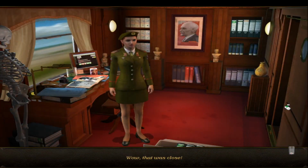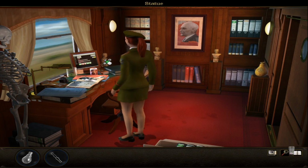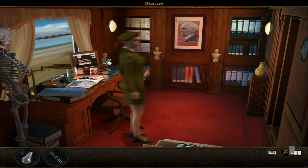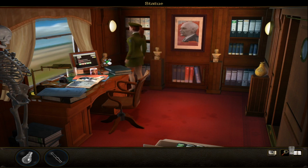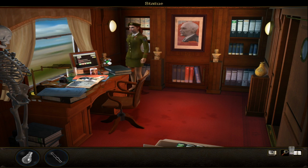Phew, that was close. Okay, let's try this again. If anyone has information about any scientists on board, then it is this Sidorkin guy. In his function as the scientific leader, he must have hidden the information somewhere. What do we got here? A statue. Take it. Oh, I can turn the statue, but I can't pick it up. It seems to be anchored to the plinth.